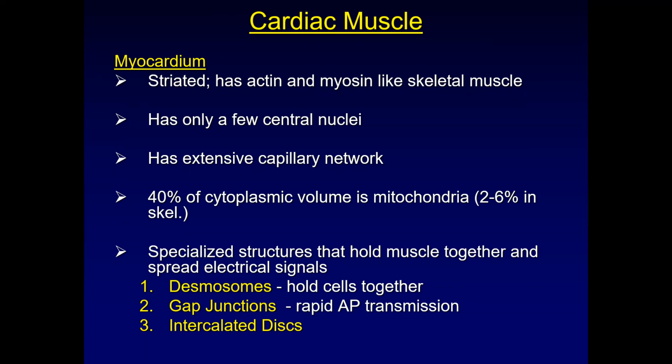One of the things that makes cardiac muscle different than skeletal muscle is the amount of mitochondria in it. In skeletal muscle, maybe 3 or 4 to maybe 5 or 6% of the cytoplasmic volume contains mitochondria. In cardiac muscle, it may be up to 40% of the cytoplasmic volume is made up of mitochondria. Okay?